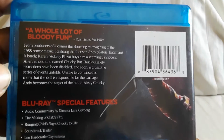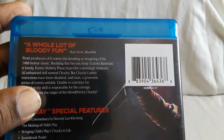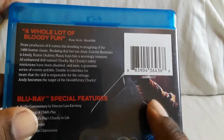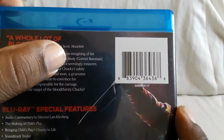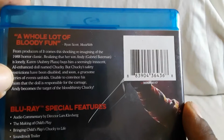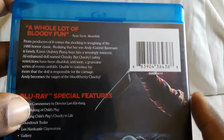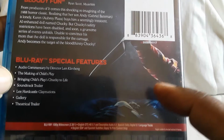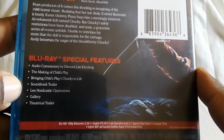So Brad Dourif has voiced Chucky for pretty much all the films, and I believe the new show, except for this one. In here, he is voiced by, if I remember correctly, Mark Hamill. And here you have Andy, who's a character from the first film. You also have his mother and stuff. So yeah, it's pretty much a full-on remake, reimagining. But Mark Hamill, I thought, did a really good job with Chucky in this one.